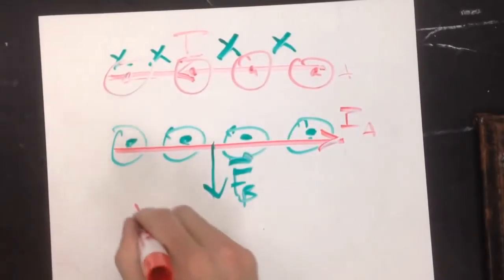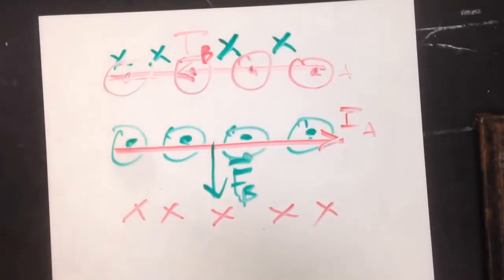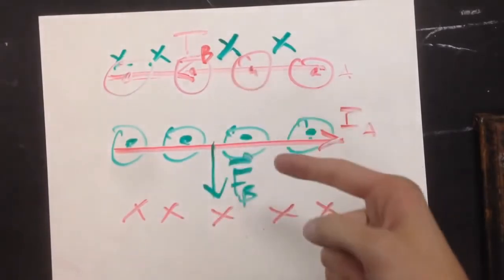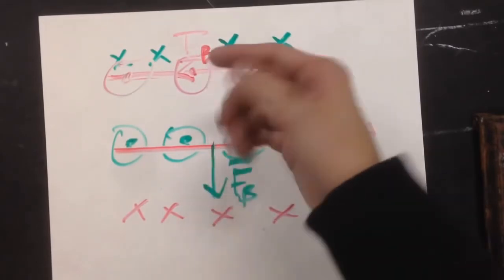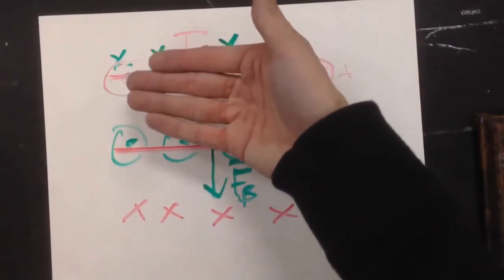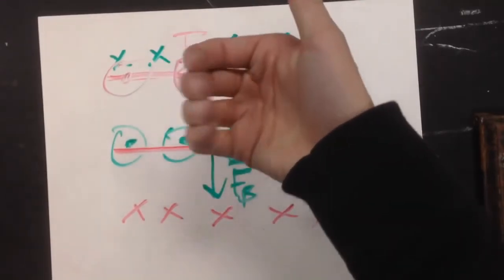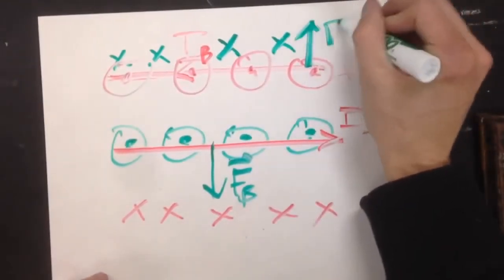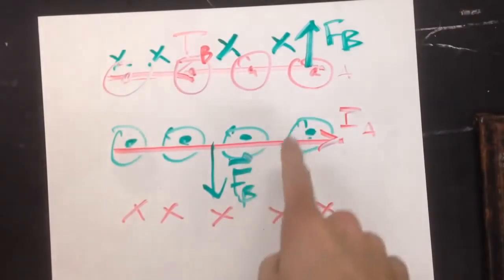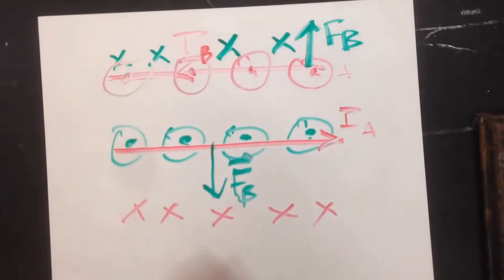So that top wire, call it wire B. That top wire now has a magnetic field on it. So to figure out the direction of the force on this wire, fingers in the direction of the current, curl them in the direction of the field that's actually on the wire. Fingers curl out, thumb points up. That wire would experience a force that's directed up. Two wires, current in opposite directions, they repel each other. So hopefully that helps you out with your right-hand rules.